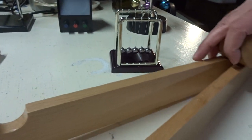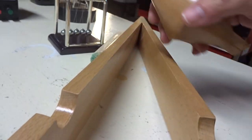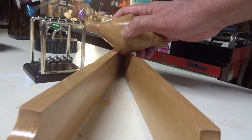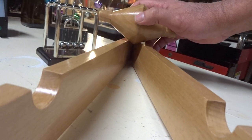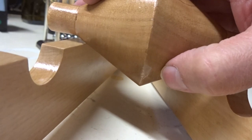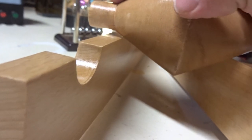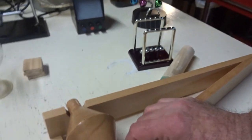so that when you look at it in this direction, because these two pieces of wood are in a V-shaped pattern, you'll notice that the center of mass distributed on the outside of the cylinder, of this shaped cylinder, becomes lower to the bench as it rolls up the two pieces of wood. The center of mass, this part right here, is closer to the bench than it is here. So it rolls upward.